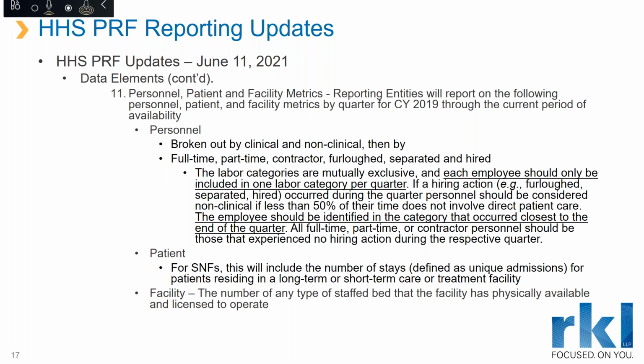So if you had someone come in on December 31st, 2018, and they were still there as of 1/1/2019, they would be included in the 2019 quarter, even though they weren't admitted during that quarter. They're a unique admission that was in the facility during that quarter. So it's a little tricky and a little different than what we're used to reporting on.